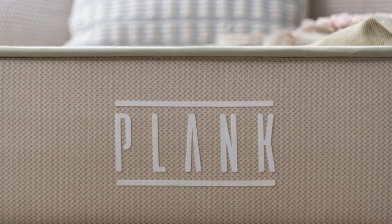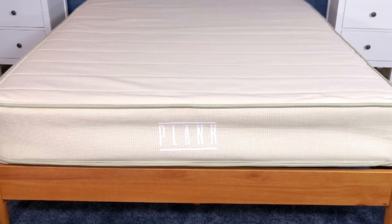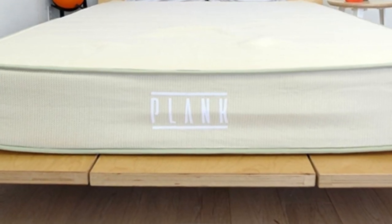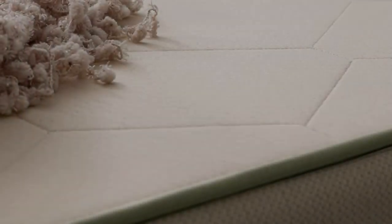The latex hybrid provides excellent support for fans of firm beds, but the standout feature is a reversible design that allows you to choose between two firmness levels. If you're in the market for a supportive bed, you'll have two strong options to choose from with this mattress.